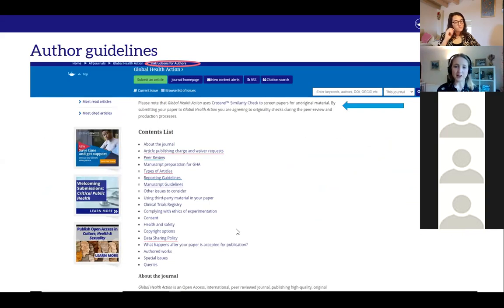So here you can find information about article publishing charges and waivers, information about the peer review process, the types of articles they accept, word limits, reporting guidelines, especially for medical titles, information about preparing your manuscript, such as formatting and referencing styles, and there will be information about sharing data and other relevant information about the process, such as similarity checks, which will be conducted upon submission.